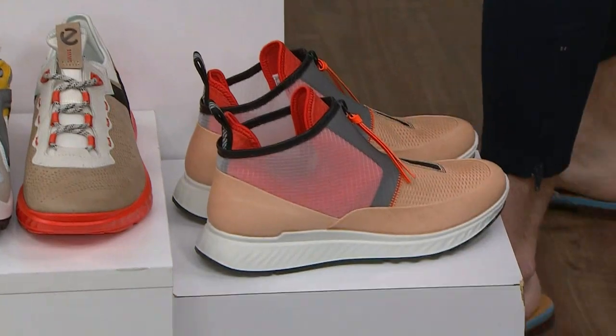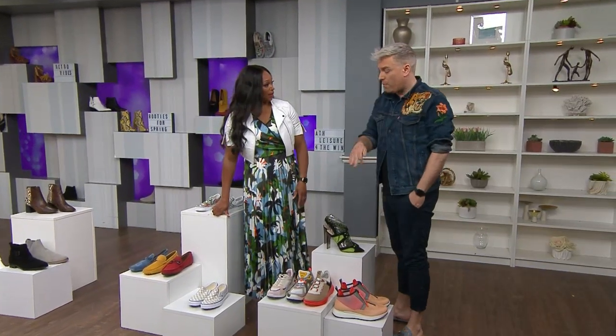Very cool. Like I can do that kind of chunky. Yeah, and you can wear it with pants or a dress. It looks really fresh and modern. Absolutely, especially when it's got that little sock situation. Like you can pull it up and it's right on your ankle.